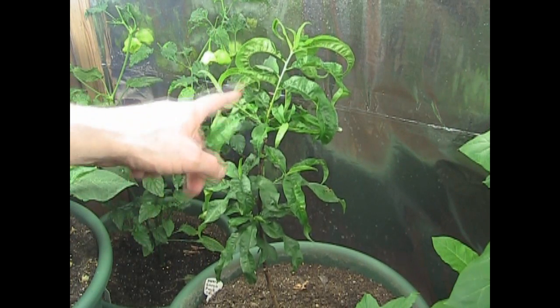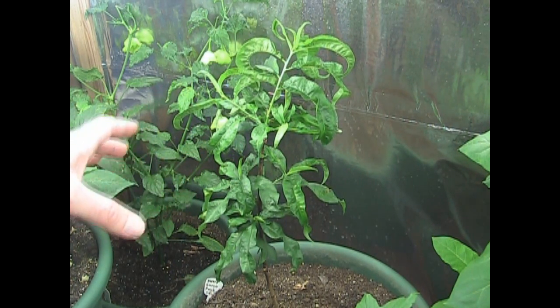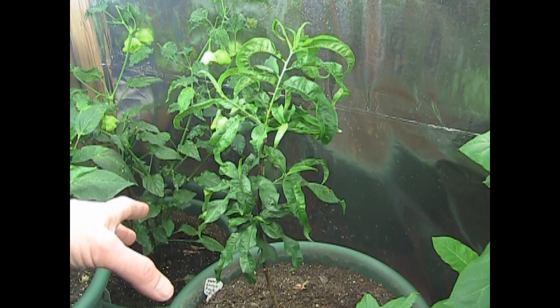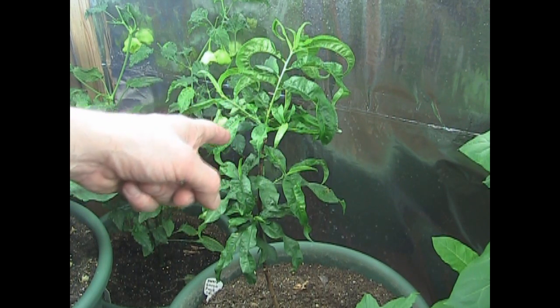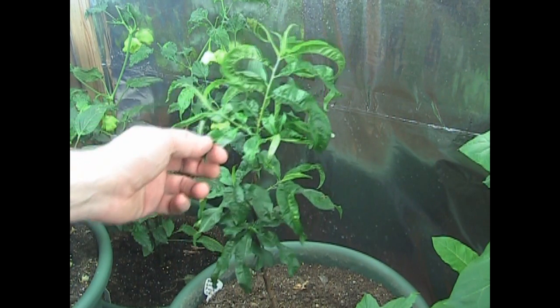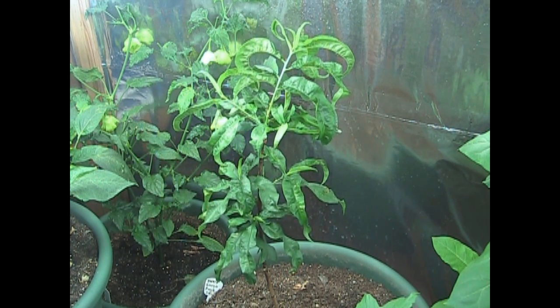But this is a dwarf Georgia peach, so it's only going to get around 6 feet tall, and it will not survive the winters here in Minnesota. Some peaches may survive. This one absolutely will not survive in the winter, so it has to be grown in my grow room all year round. This will be one of the Voodoo Garden specials that I have going on.